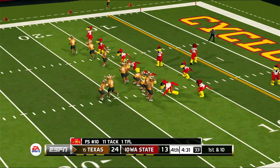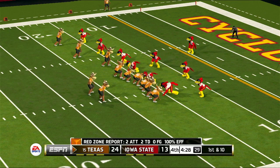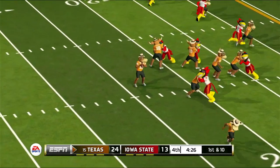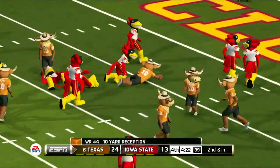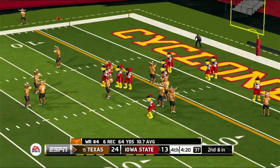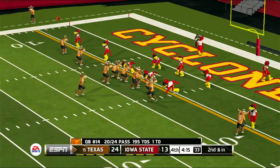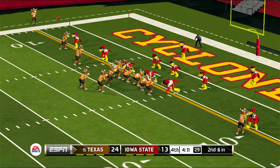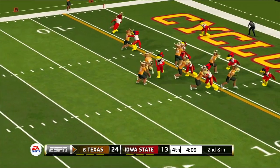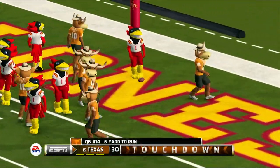First down. Where's 52? Watch 52. Pick the edge. He's taken down right around the 6-yard line. That'll make it second and inches. Third down. Check. Breaks a tackle and he'll score. Touchdown.